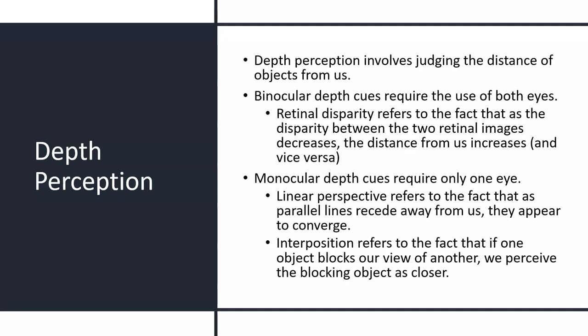There are also monocular depth cues. So these are cues that only require one eye. One of these is linear perspective. So imagine you're looking at a train track. You're standing in the middle of the train track, no trains. But you can see that the lines of the train tracks appear to converge off in the distance. That's a linear perspective cue.